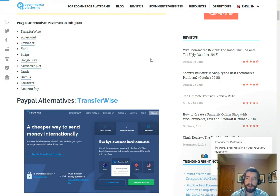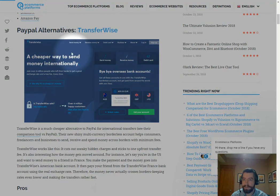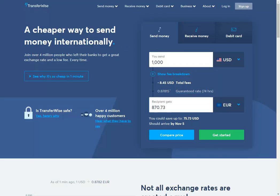All right, so let's start with my first and favorite PayPal alternative. It's called Transferwise, and we can take a look at it here. This is the article that we wrote about PayPal alternatives as well, and we will go and visit this website. So this is the Transferwise website, and as you can see, it's pretty clean. It does have some unique features. Transferwise is a much cheaper alternative to PayPal for many international transfers.